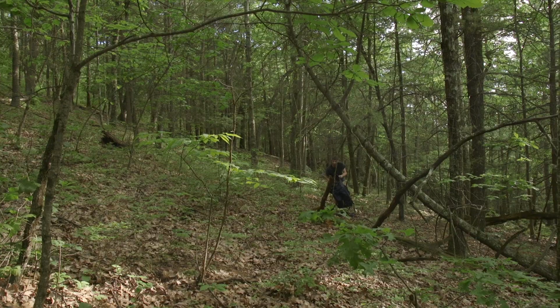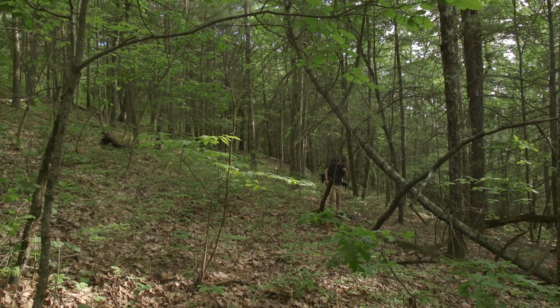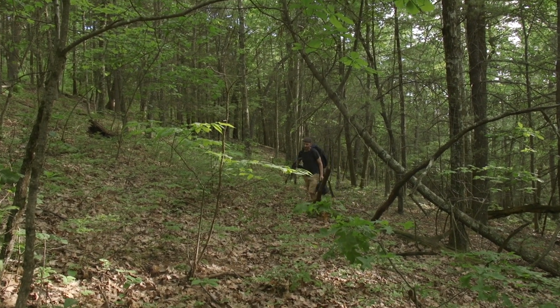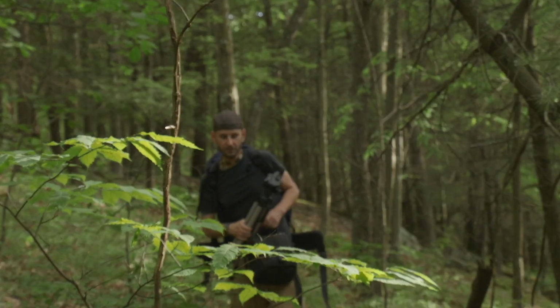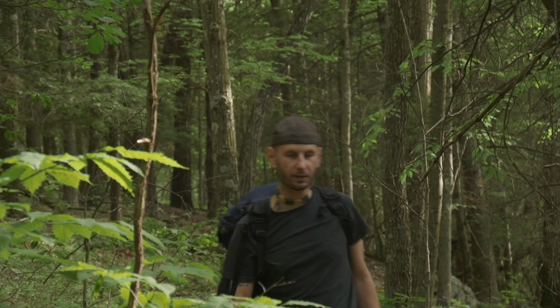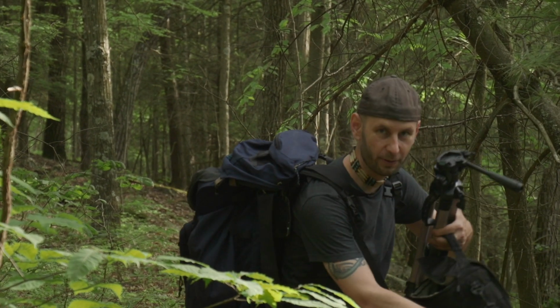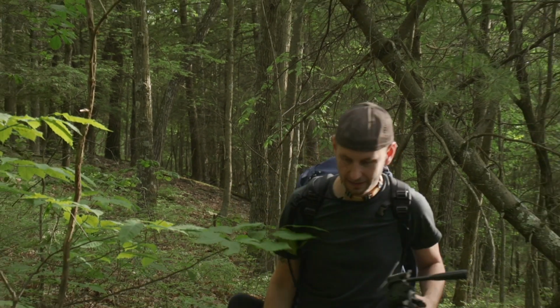We are hiking to the Washington mine. We're actually bushwhacking to the next closest mine in the northeast direction, in the hopes that we'll find something along the way. Maybe another adit, maybe a ruin, but maybe we'll find nothing.